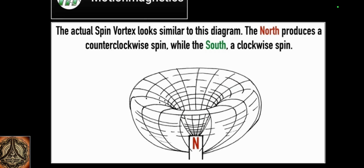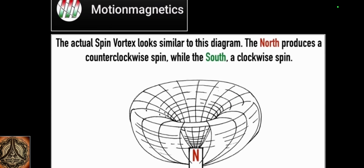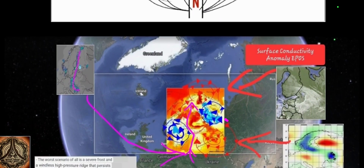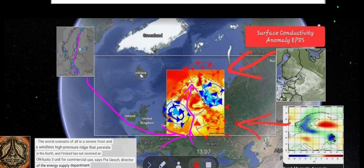So the thing is, here it says the north produces a counterclockwise spin, and I have been drawing here a clockwise spin. And here is a counterclockwise spin. So they are probably drawn in a way wrong. Or they have to be interpreted as how they attract the weather system. Plus attracts minus and such.